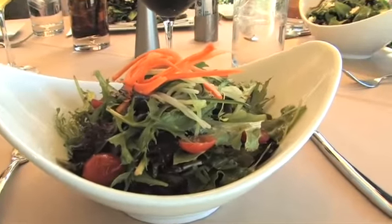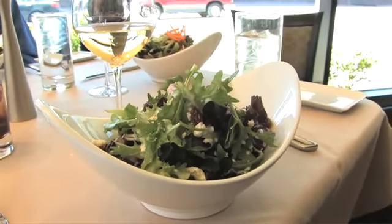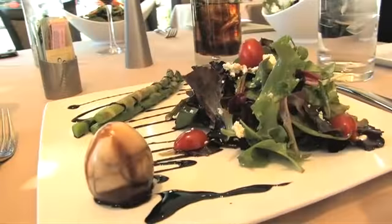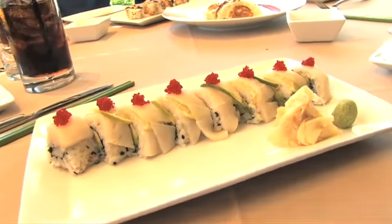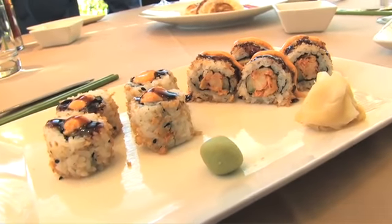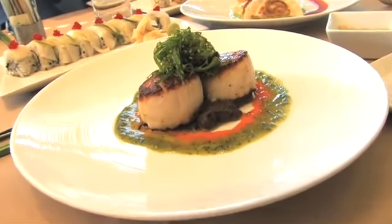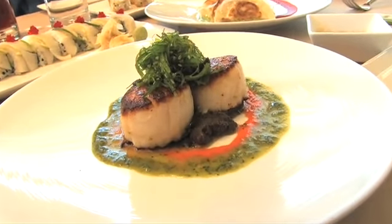Now, let's talk about what we had. I started off with just a mesclun salad, just a basic salad, but I've had it before and it's incredible. And I had the roasted beet salad that I've had before with feta cheese on it and this really good honey garlic dressing with wasabi in it that gave it a little heat. And Mark had the salad that has a Chinese tea egg and asparagus. And then we went to some appetizers. We had the white tuna sushi roll, which was delicious, the crawfish mango crunch sushi roll, awesome with that spicy mayo on top, the seared scallops. Those were really fun. They had a spicy black bean puree and a red pepper coulis on that.